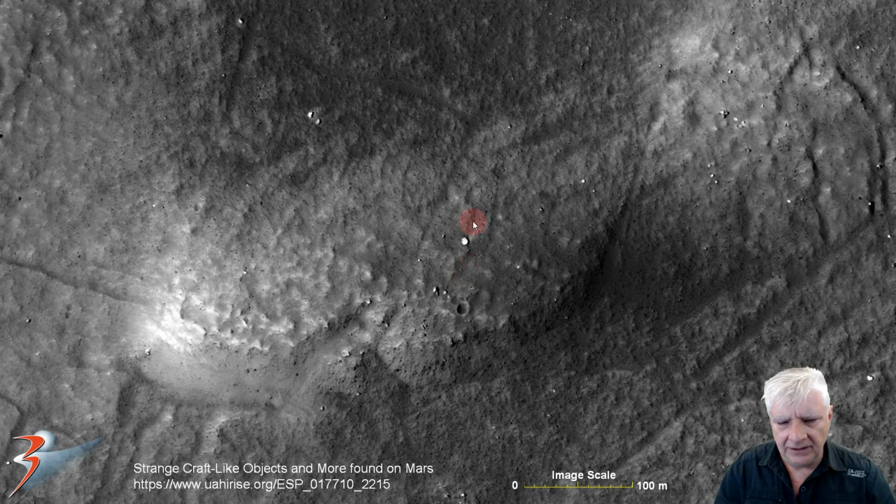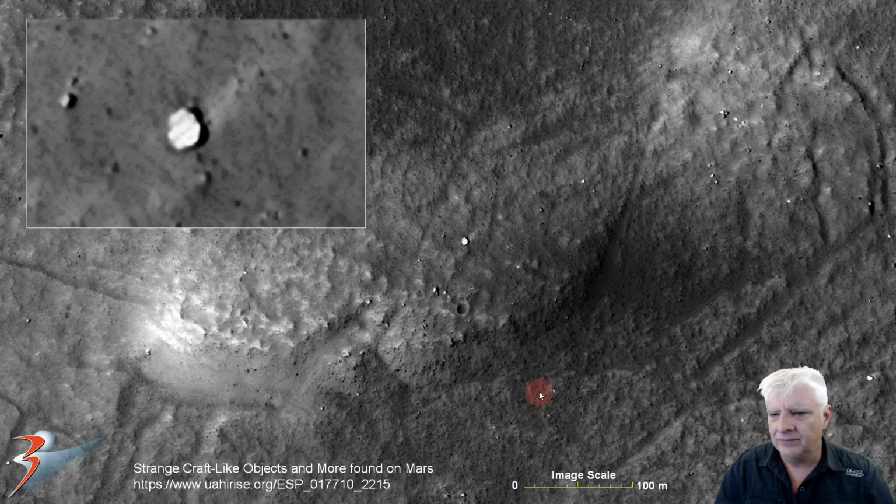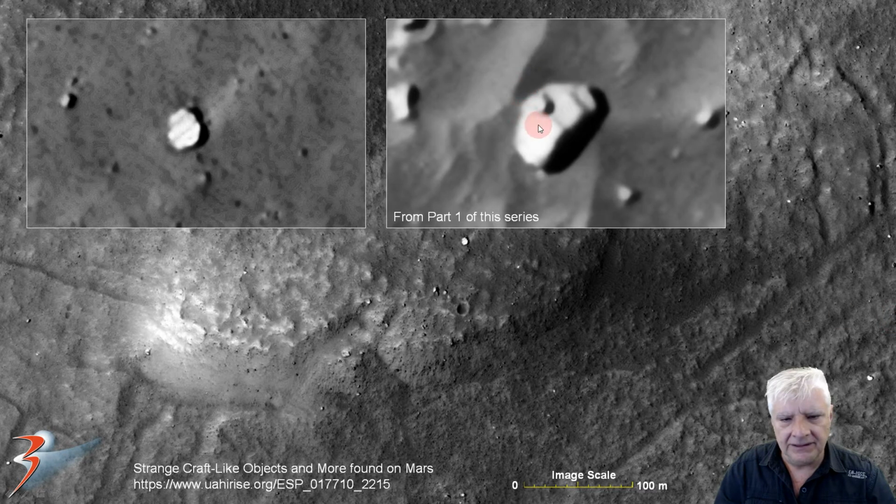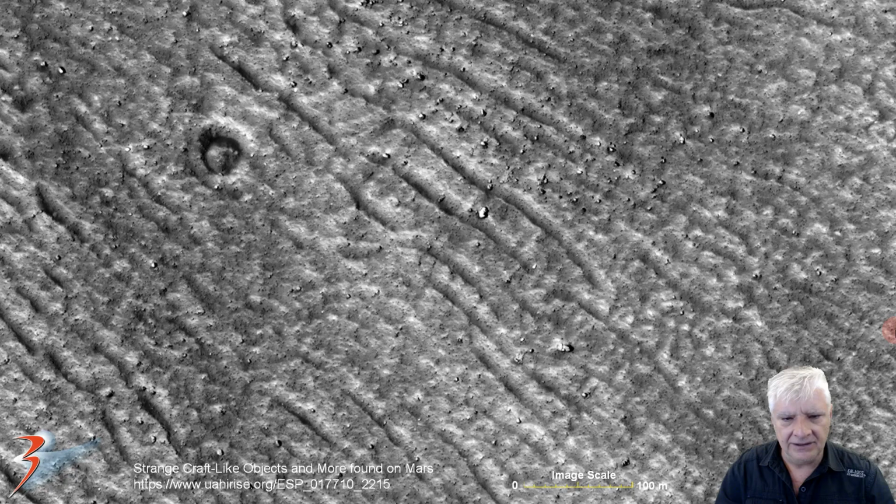Right, then we're looking at what looks like some type of wreckage. That piece is about, let's see, 10 meters to 15 meters in diameter. Strange craft-like objects and more found on Mars. And up close, check that out. It's got two sort of bevels or ridge lines on it. Very similar to this piece from part 1 of the series. So it has two bevels on it. Some type of wreckage. Who knows what that is?